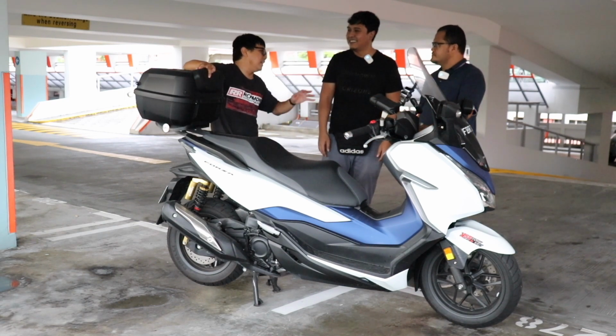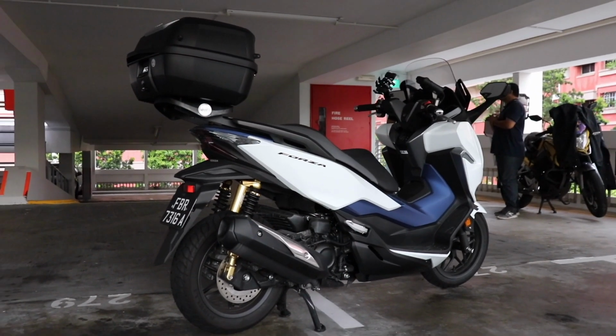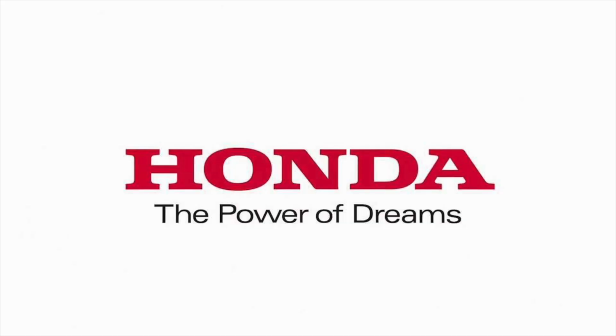I think wear and tear is standard lah. And no engine issues so far, or mechanical issues, so I never noticed anything. Which is good lah. It's a Honda. The power of dreams.